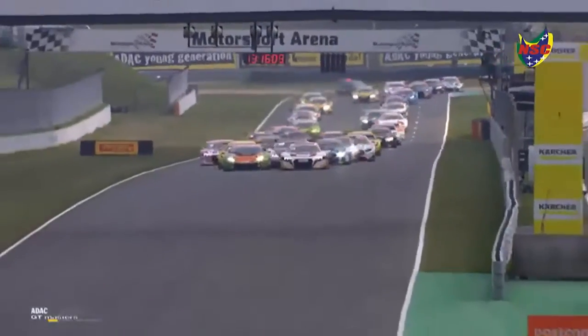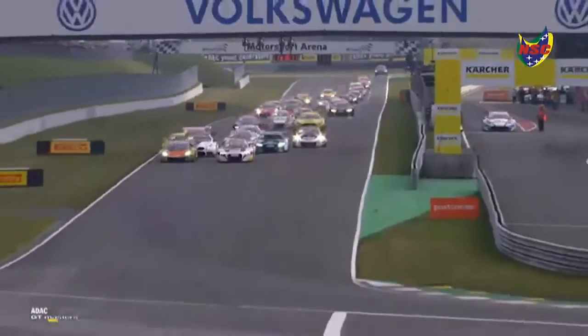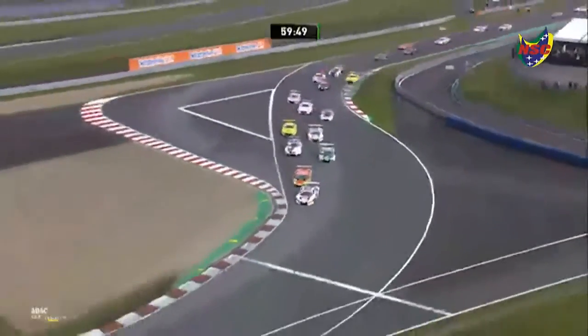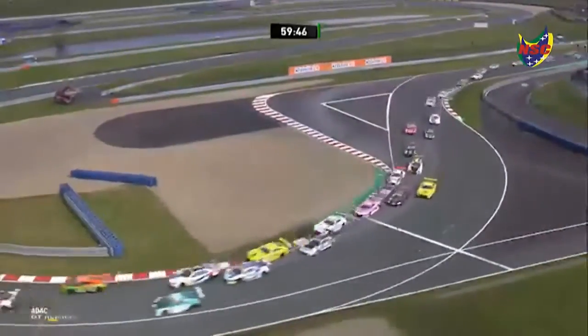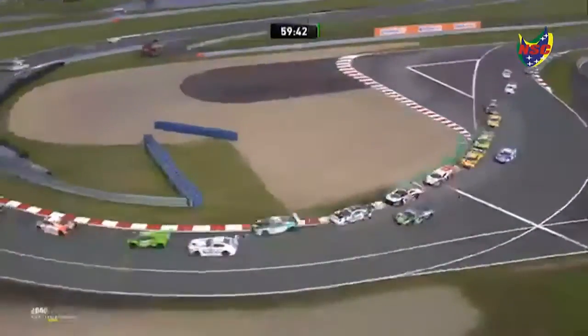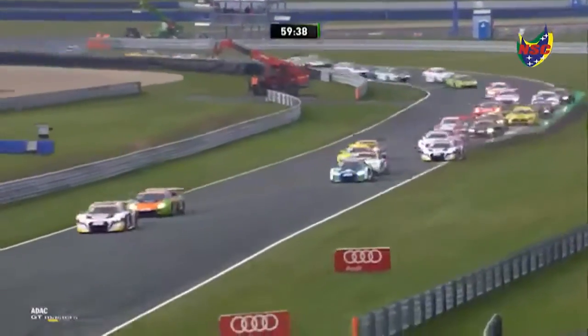But turn number 1, the hotel turn here at Oschersleben, has been reconfigured. It's much faster and much more sweeping now, as you can see. Used to be that sort of right-angle left-hander as the cars make their way through turn 1, turn 2 and head towards turn number 3. So Max Hofer has converted that pole position into the race lead.